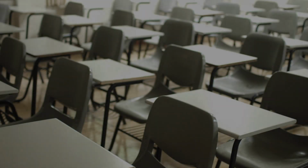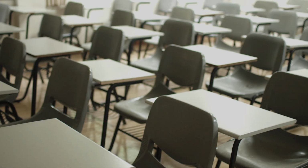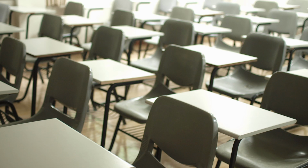This is an empty classroom. Empty for now. In just a few minutes, students will file in. Nervous, joking, anxious, about to sit a business studies exam. But underneath that uncertain exterior, there's quiet confidence. They feel prepared for whatever the exam is going to throw at them.